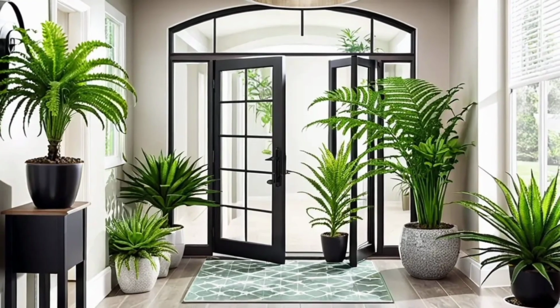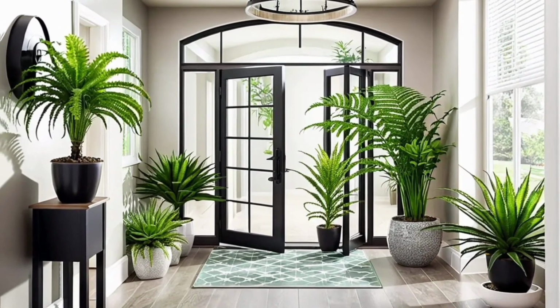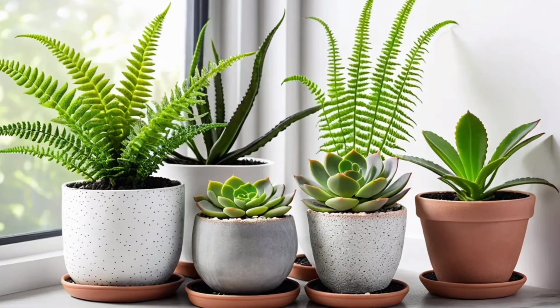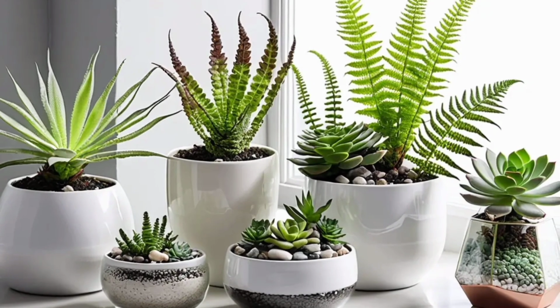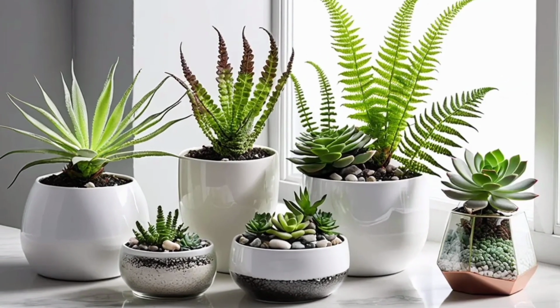Plants are a must-have for any home decor enthusiast. They bring a sense of calm, purify the air, and add a touch of nature to your home. Whether you prefer large potted plants like succulents or ferns, indoor plants can instantly freshen up your living space.